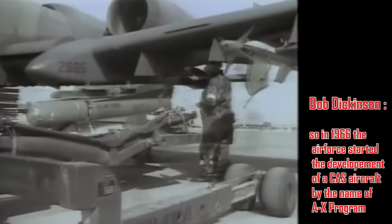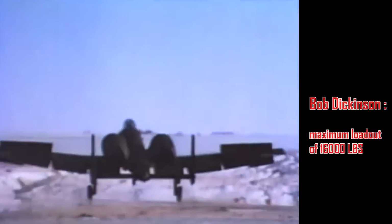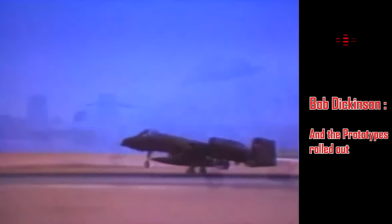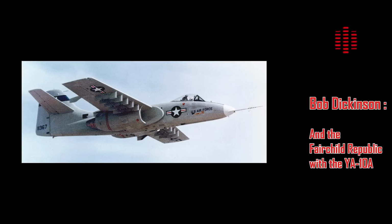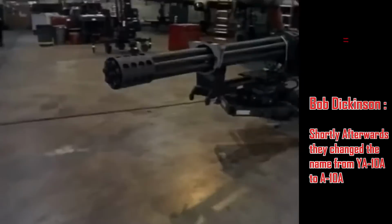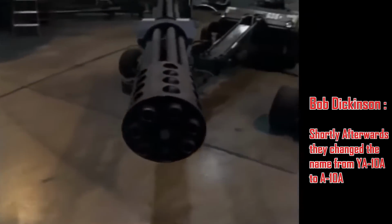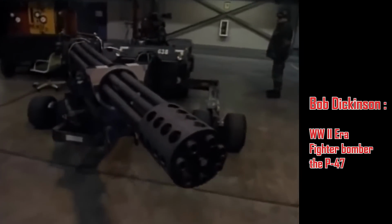So in 1966, the US Air Force started the development of a new CAS aircraft by the name of the A-X program. The requirements were quite simple: a 30mm gun, maximum speed of 740 kilometers or 460 miles per hour, and a maximum load of 16,000 pounds. As always, 6 companies showed up. 2 were chosen as finalists, and the prototypes rolled out. The 2 prototypes were the A-9A and the Fairchild Republic A-10A. The winner was the Fairchild Republic. Shortly afterwards, they changed the name from YA-10A to simply A-10A, and it was named Thunderbolt II after the World War II era fighter bomber, the P-47.